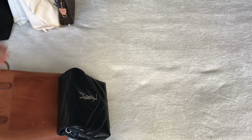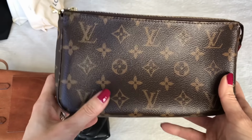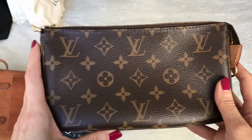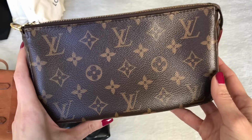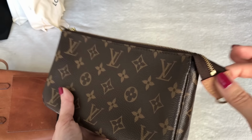All right, the next one. You guys have seen this so much. Now it's quite expensive with all of the Louis Vuitton price increases, but I got this a couple years ago for about $540 or something. This is the Louis Vuitton Pochette Accessoire. Comes with a short vachetta strap, which I never use, so I took it off.